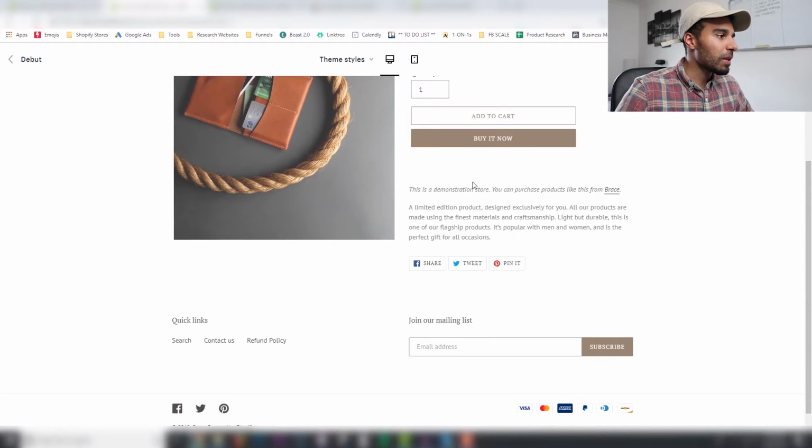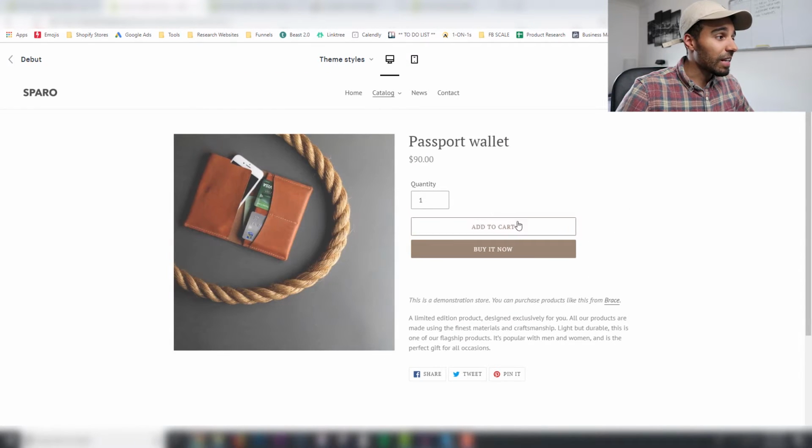passport wallet. There we go. So with this passport wallet, we can see it here. It's very clean. Now, what you can see on this one is, of course, we haven't got any variants in. But again, this is just on one line. If we did have any variants in, I'm not entirely sure. I can't remember from memory whether or not the variant sits on the same line, like the Venture theme we just looked at, or if it's on another line.